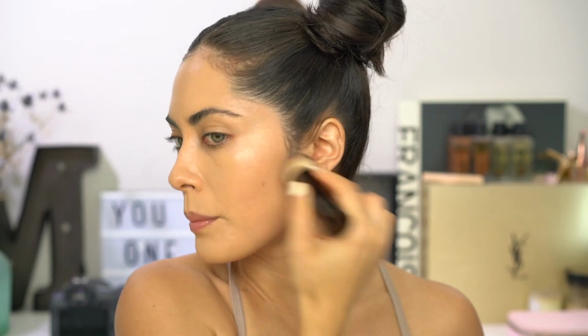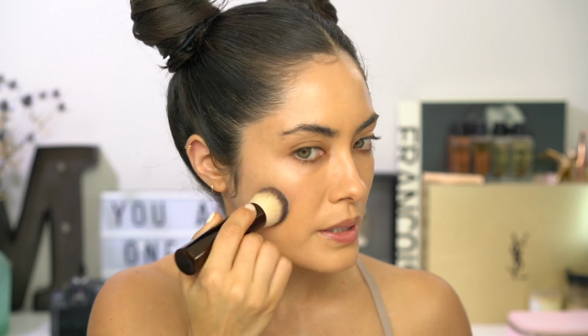Take whatever is left over on the brush and stipple it onto the rest of the face, just so you have a nice even finish. But you could get away with just doing this and running out the door. It looks so good. So once I've done that color, I'm taking the lighter shade.